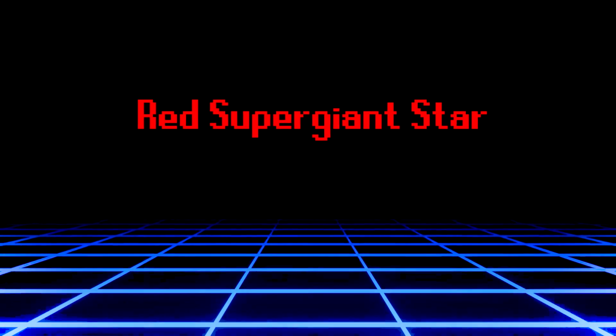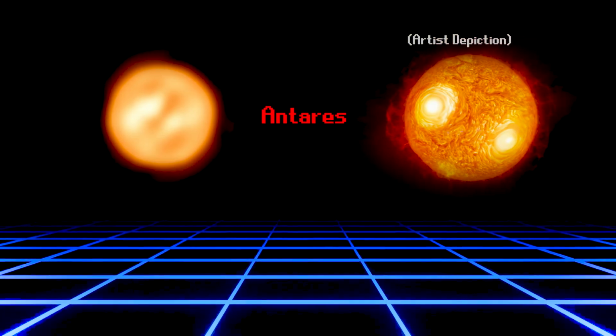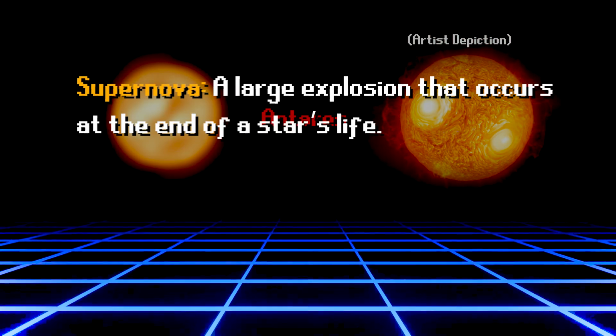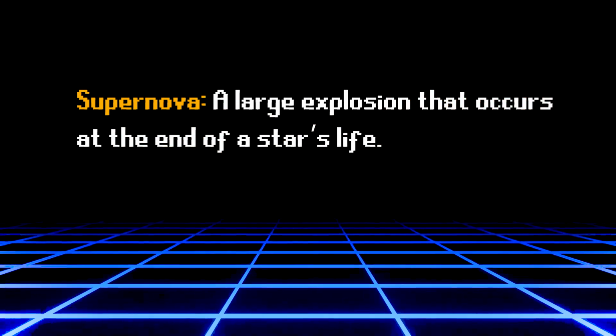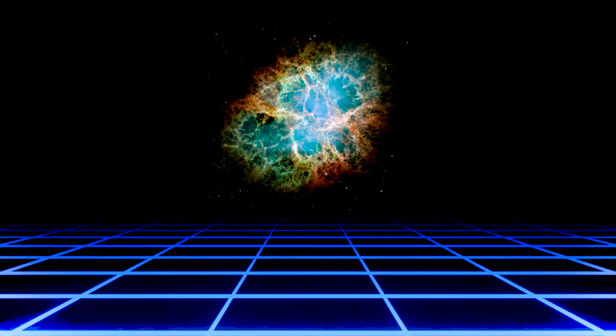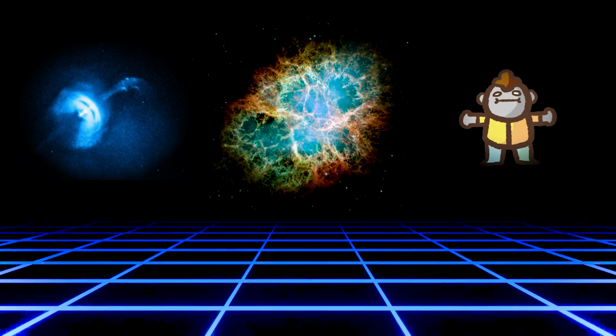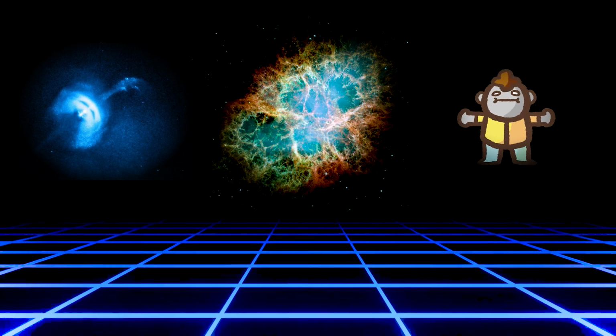Similar to how a low mass star becomes a red dwarf or a red giant, a high mass star becomes a red supergiant, one example being a star called Antares. From there, it eventually goes supernova, and a couple of different things can come about as a result. Of course, the aforementioned supernova remnants such as the Crab Nebula, as well as neutron stars like the Vela Pulsar, but in my opinion, the most interesting thing a high mass star can evolve into is a black hole.